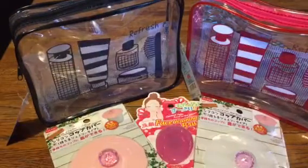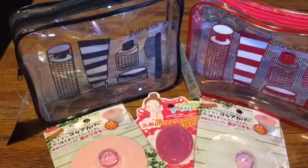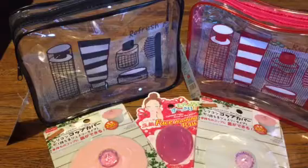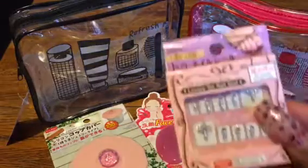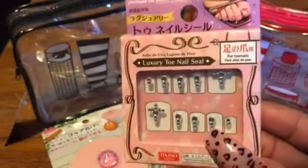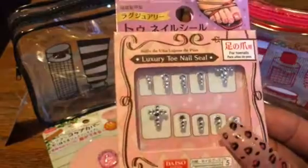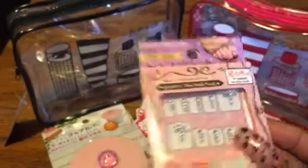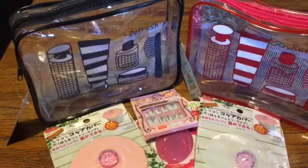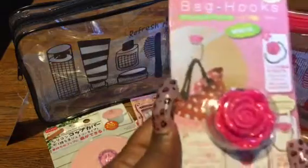So I got that. And then next I grabbed some more things for my nails, and it says for your toe, but I won't be using them for my toe. I'll be using them for my nails since my nails are a nice length, and I thought these were cute, the little stones here that are already pre-designed for you. So I grabbed those. And then I grabbed this folding bag hook in pink, and it's a rose, and I thought this was so cute.